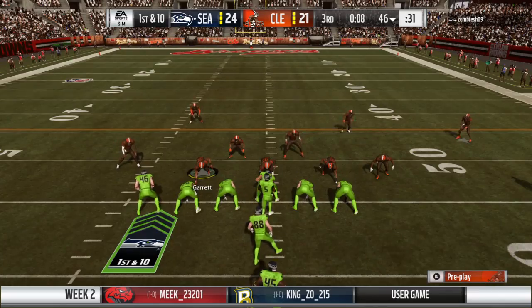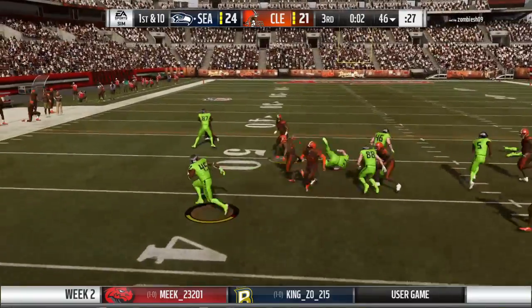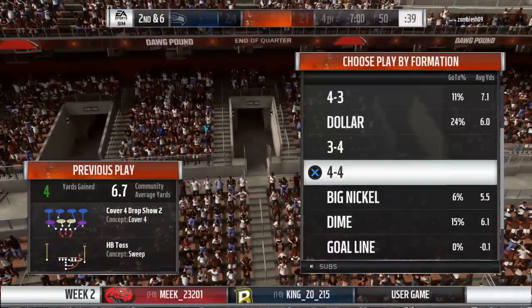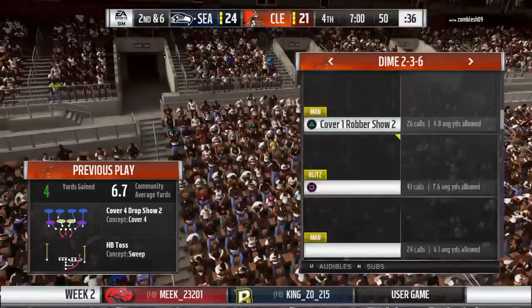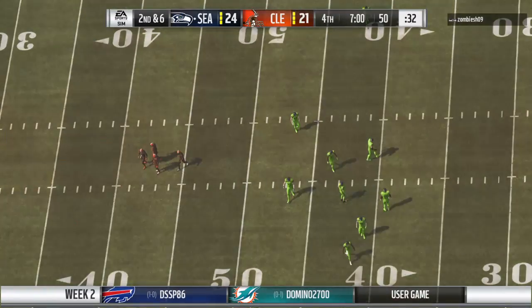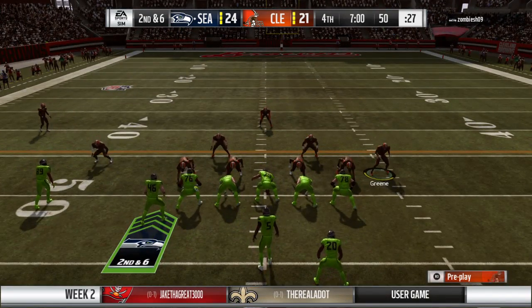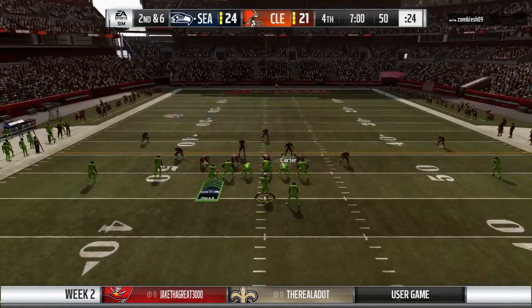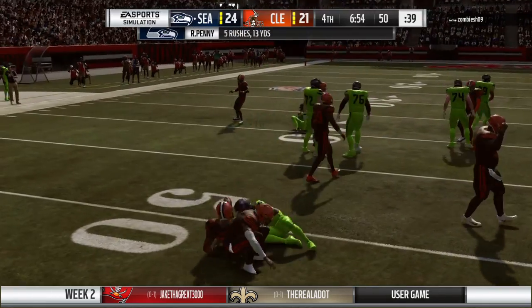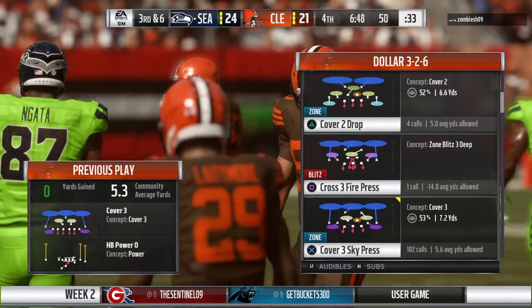Here's 1st and 10 up at the 46. Now they'll run it on the toss. He gets away from one. And we're back now here in Cleveland. They'll run it now out of the gun, looking for a cutback lane, but nothing there as he's met at the line of scrimmage. No gain on the play there, so they're left with a 3rd down and 6.